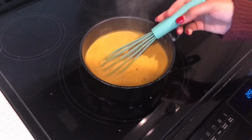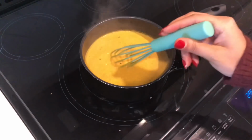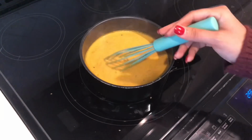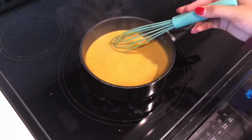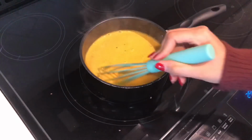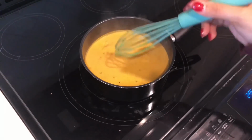I decided to do the turmeric golden milk instead of just doing turmeric with water and honey and pepper, because I just felt like it was cozier. So I'm gonna go ahead and drain this since it seems like it's hot all the way through, and then we will try it out.